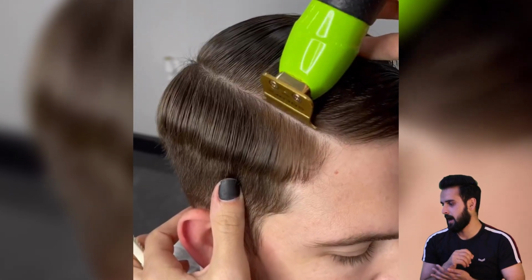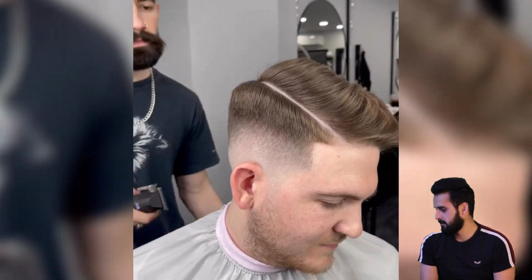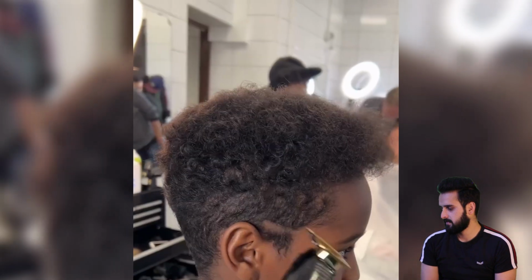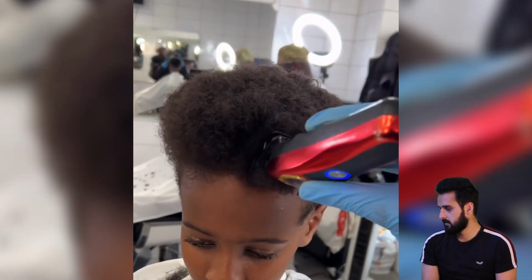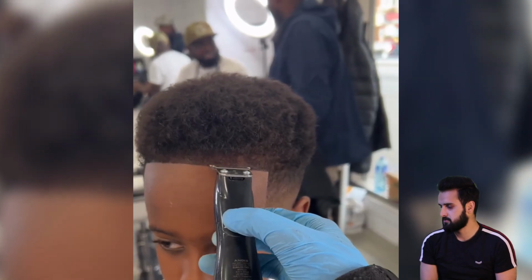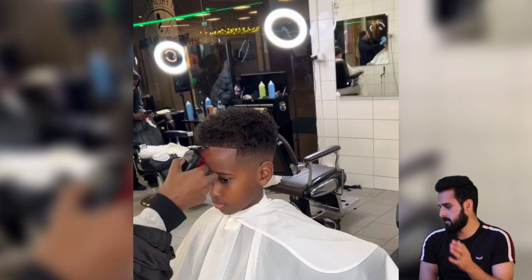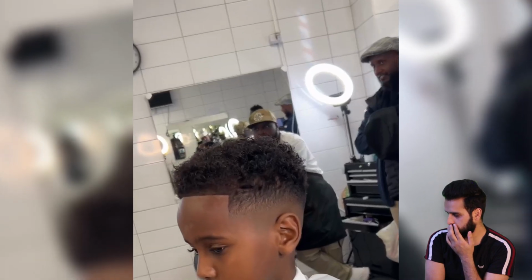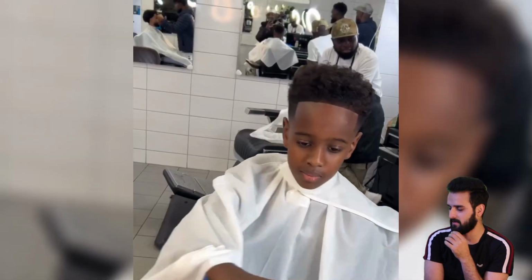Oh my gosh, we have the most beautiful haircut of the day, the comb over. Yeah, the low mid fade for bushy hair, spiked hair. My bro got some spicy mid fade.